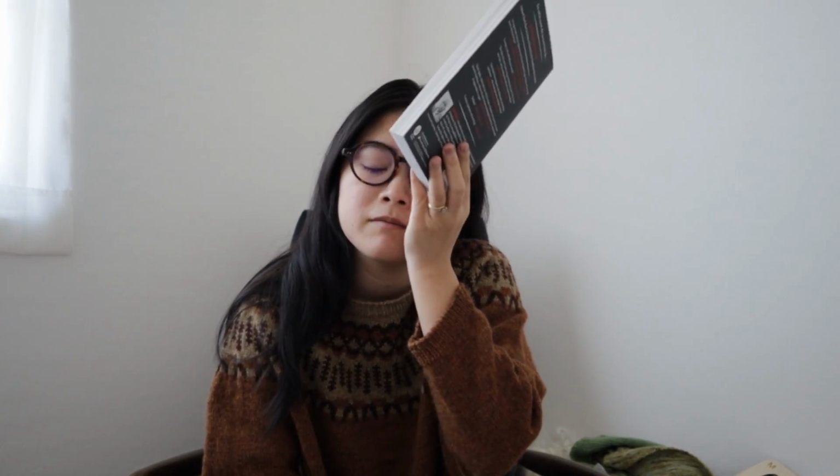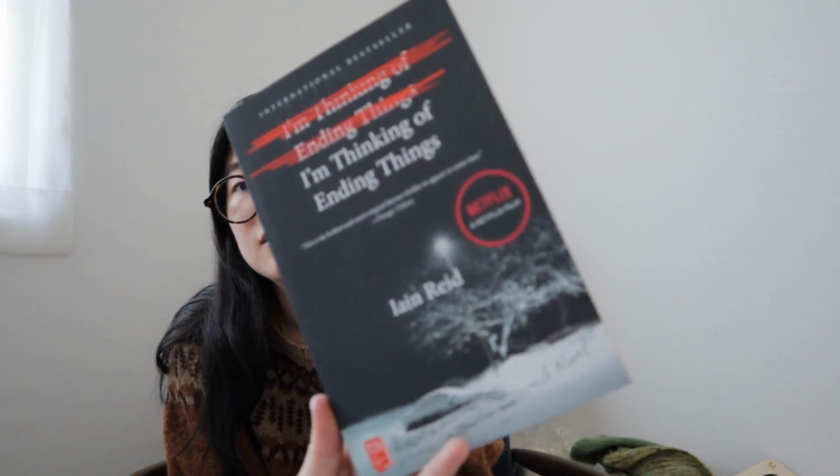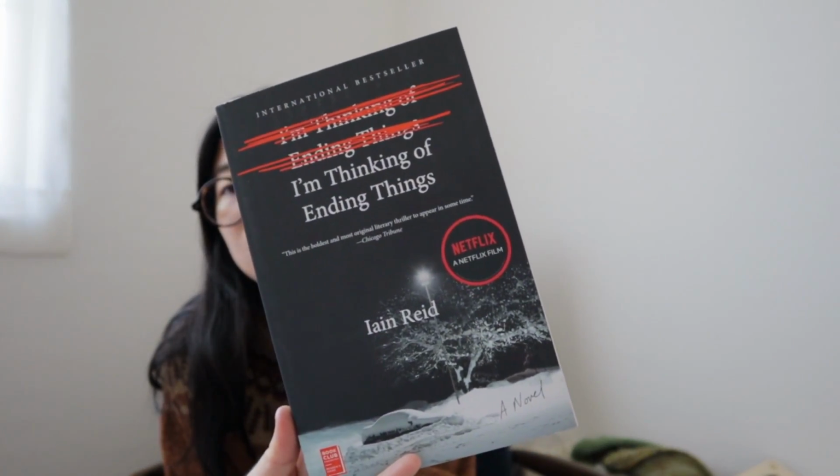I just got this in the mail this morning, but it's autumn, and autumn to me means horror movies, and horror movies kind of correspond with horror books. And so I got this. I'm not really sure how horror-y or thriller-y this is, but I have heard really good things about it. I'm Thinking of Ending Things by Iain Reid, and it's been on my to-read list for a while, but now that there's a Netflix movie that I really want to watch, I have to read it first before I watch the movie, because I'm just like that. So I just got this in the mail. I'm definitely going to read it and try it out. I haven't read this yet though.